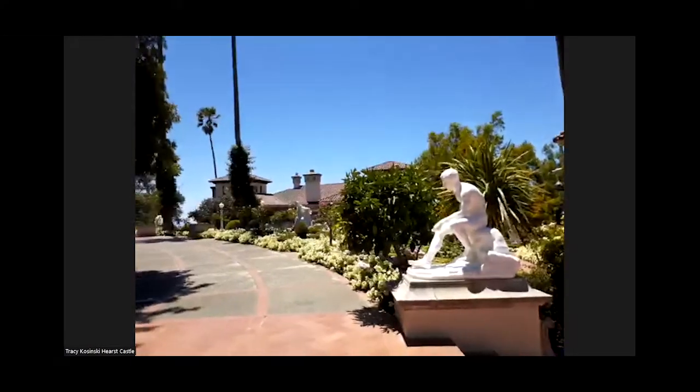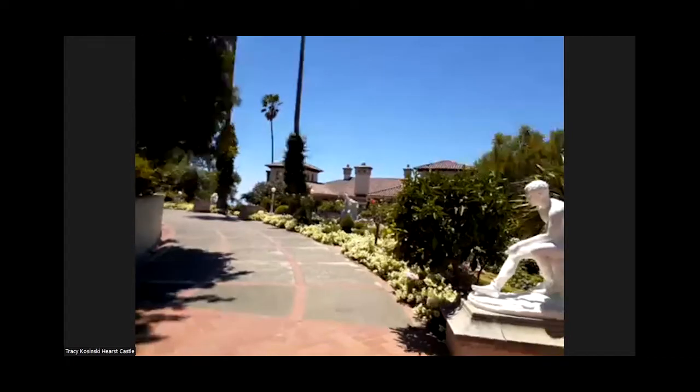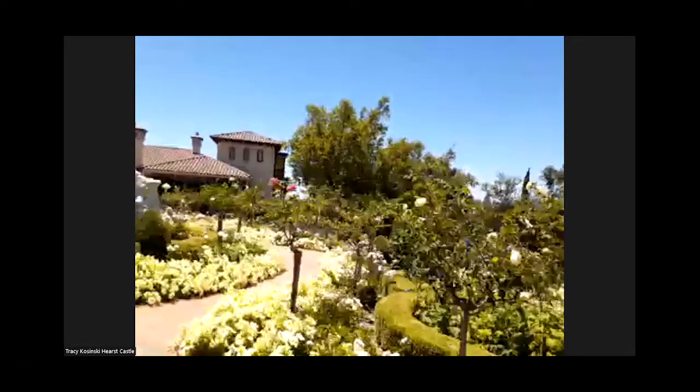And we're going to take a walk down the Esplanade, past a copy, well, it's a marble statue, about 100 years old, of the Roman god Mercury.